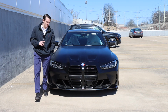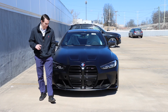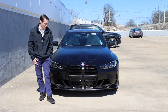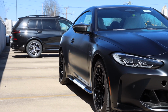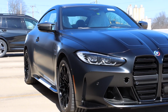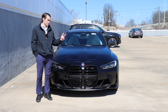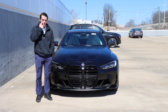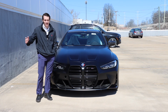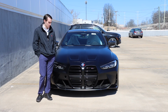All right, so up front with the Kith Edition M4, let's talk about styling. First thing that you're probably noticing, and obviously this isn't specific to the front end, is this paint. This is Frozen Black Metallic. It is one of three color options that were available on the Kith M4: you had a Frozen White, a Frozen Black, and a Frozen Gray. This Frozen Black Metallic suits this car really nicely. It looks great on any BMW that you find it on, but the Kith M4 wears it particularly well.